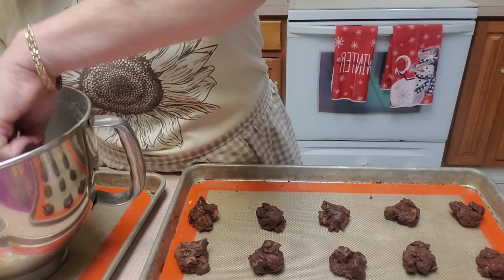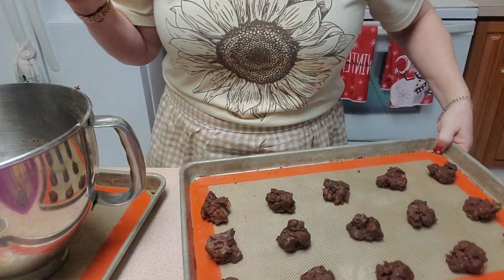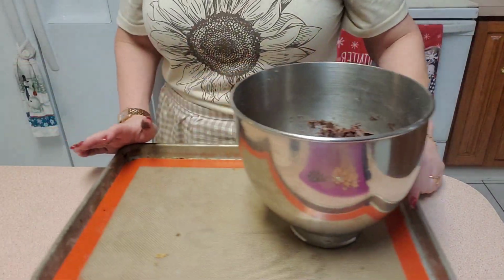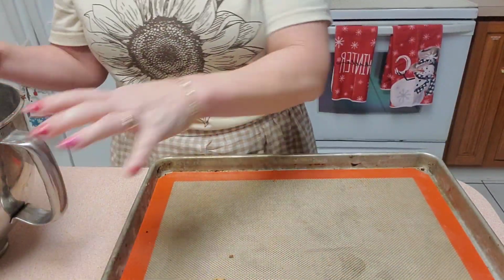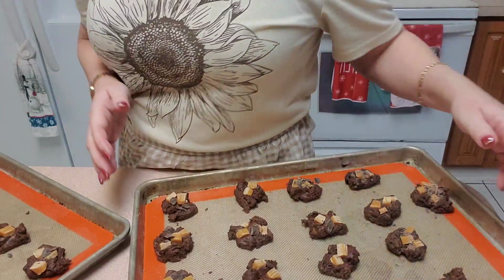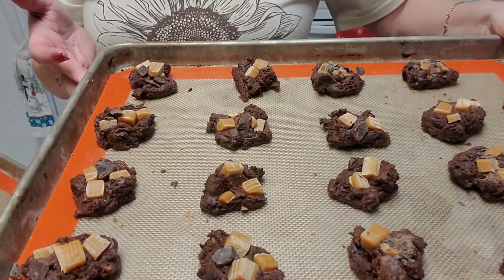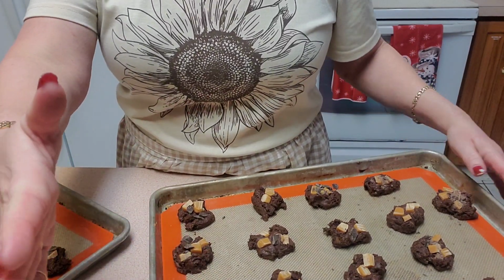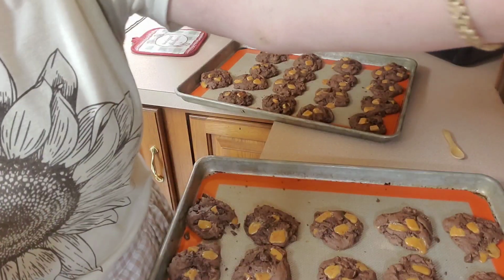I wonder if I can fit another row. We'll see if I fit another row here in a minute. I'm going to get them all laid out first, and then I'll see if I need to rearrange. All right, so I topped them with the extra caramel and the chocolate, and they're going to go in the oven. And when they come out, we'll sprinkle them with some salt.